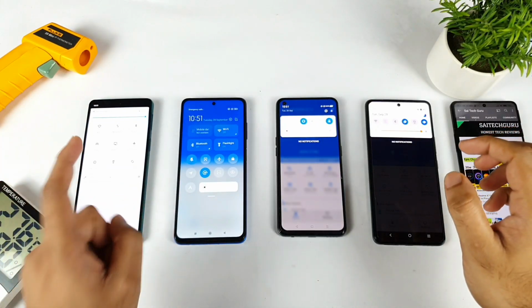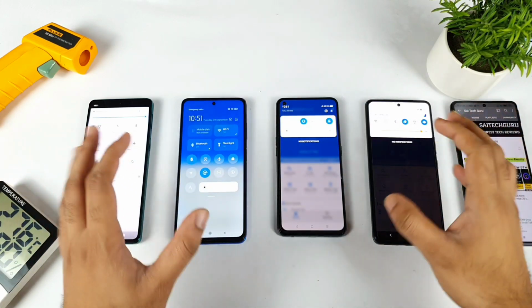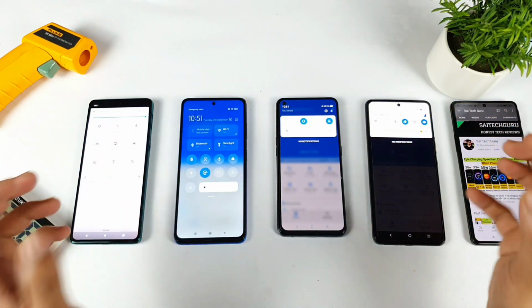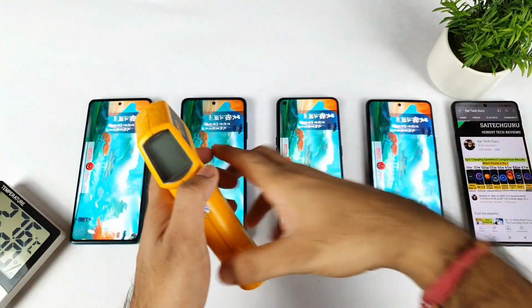So right now I'll try to use full brightness in all the phones. As you can see, full brightness 100%. I just want to see which phone will heat up how much with the full brightness. So let's start the test right now. Right now the test will begin, and the test has started.